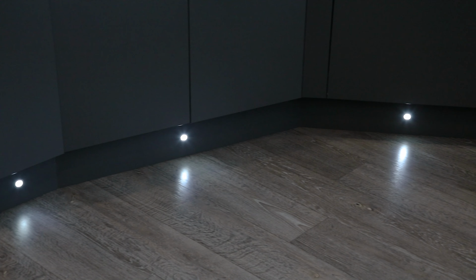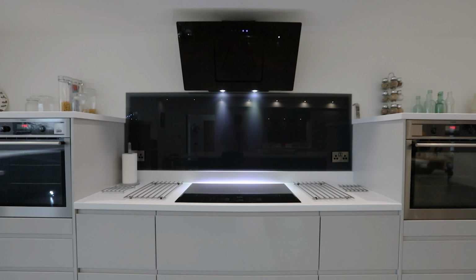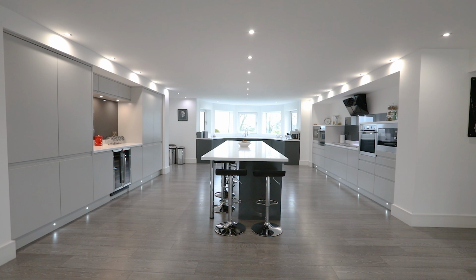So proud of my DIY kitchen. Every time anybody comes in, I'm really proud to show them the kitchen, to have a cup of tea in the kitchen. And to recommend it, I'm just so pleased with it. Anybody can come in there.